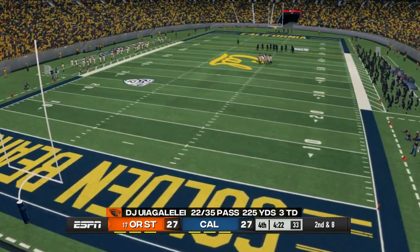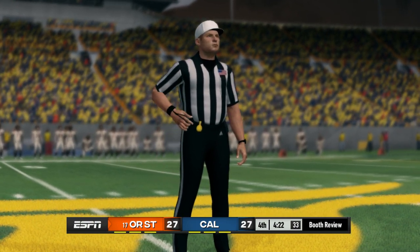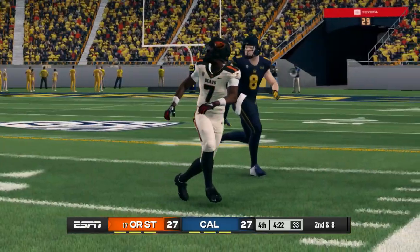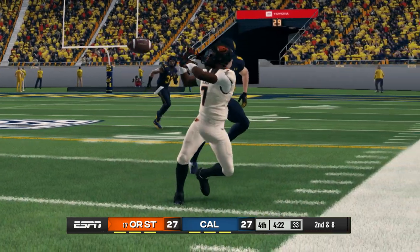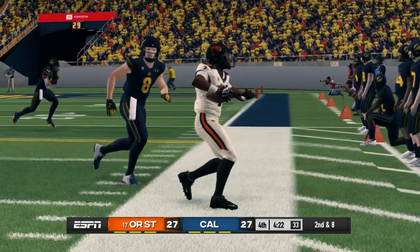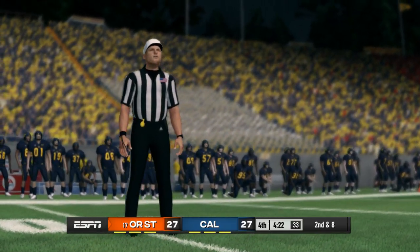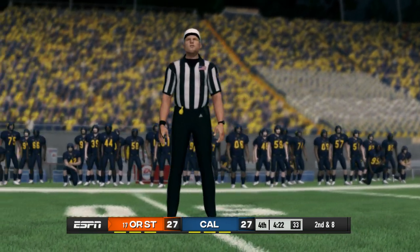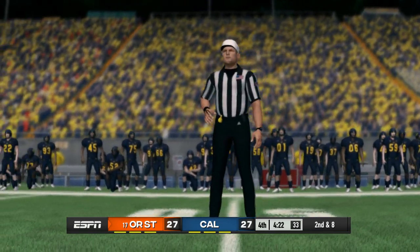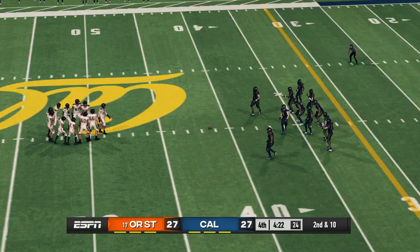So the referee initially calls it a catch, but we'll get a second look at it here and determine if he was in bounds when he hauled it in. And that play happened so fast that it was very tough to tell if he was able to get a foot down or not. Well, I know the receiver isn't too happy, but they got it right after the review. No catch.